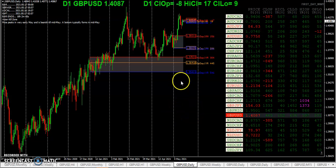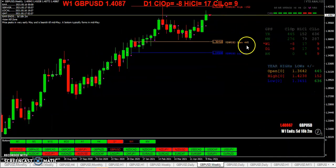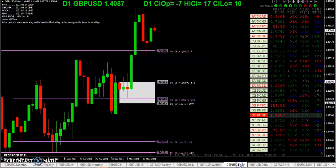We are putting in the opening range for the week. You can see we're above the opening range for the month and the opening range for the year. In fact, we're 445 pips above the weekly open, 276 above the monthly, and right now, daily, we're just 8 pips below the open. And we've been trading the day for just about 6 hours.